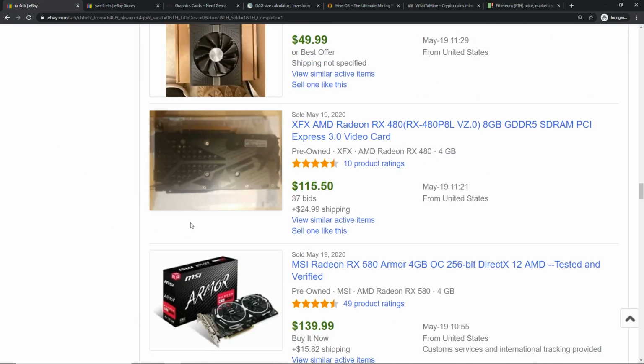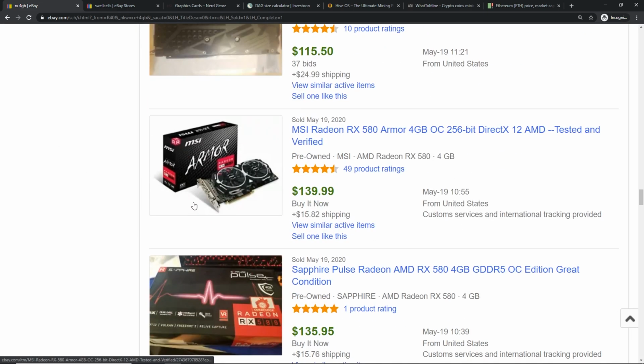And as you guys can see, recently sold, people are still buying these. All right, look at this. Some guy just sold an RX 580 Armor Edition 4 gigabyte card for $140.